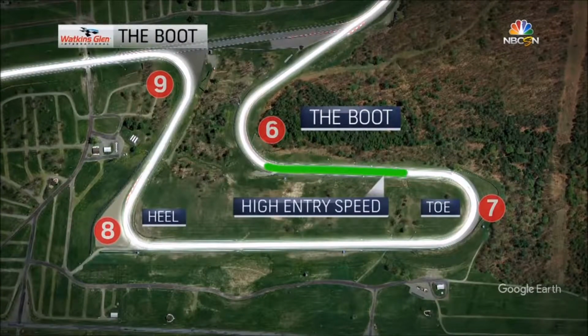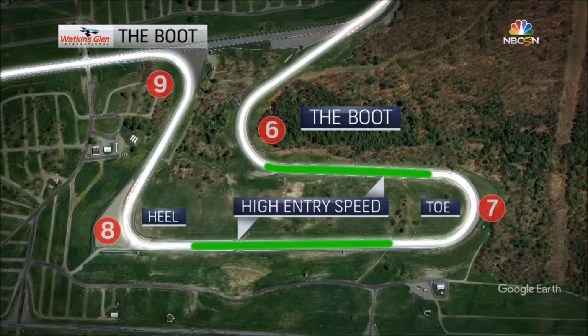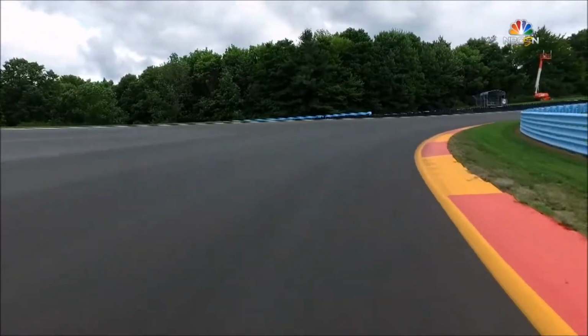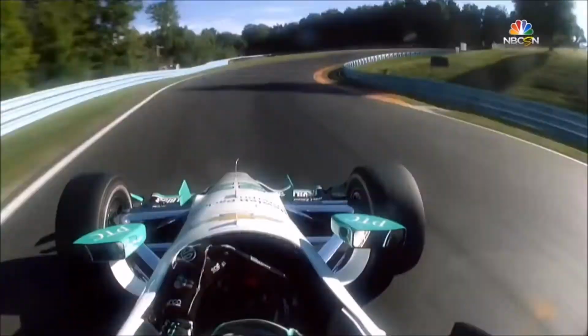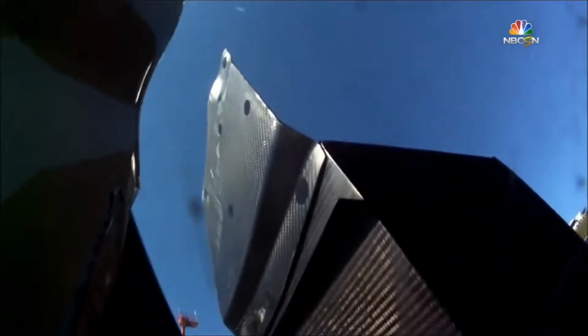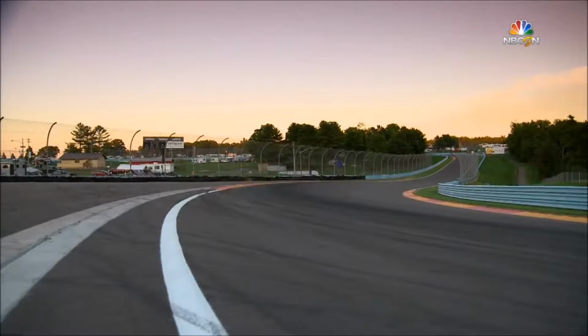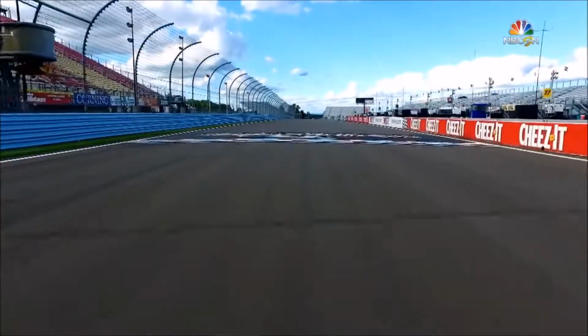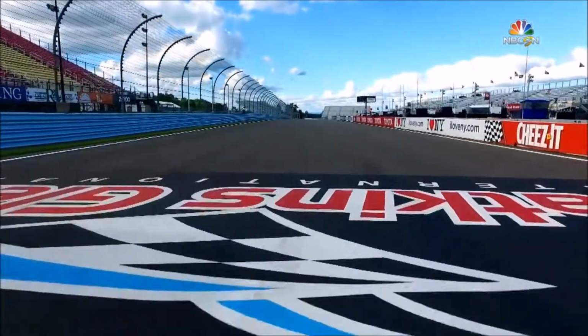Then we go to the boot. Now, NASCAR does not use this section. It's specific to IndyCar, the long course here at Watkins Glen. This is the uphill toe section, turn six. Massive entry speed here, but it can catch you out. Here's Simon Pagano getting it wrong in practice. Same issue for Josef Newgarden, loses the back end and wallops the rear wing. And then we come through to the finish, and this place just flows so beautifully. It's a beautiful part of the country, and the drivers love the speed.